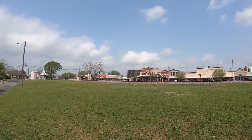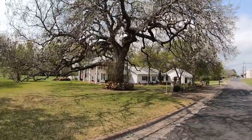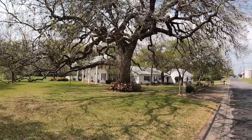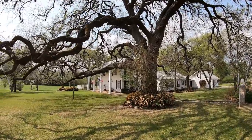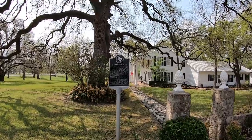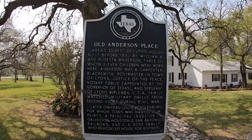So just across the railroad tracks from the main street here in Schulenburg is a gorgeous historic home built in the 1850s, labeled the Old Anderson Place. This is the oldest occupied home in the town of Schulenburg.